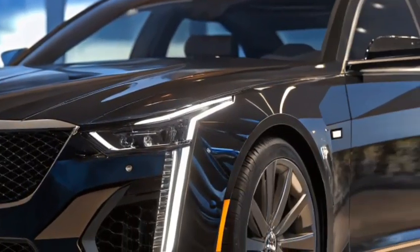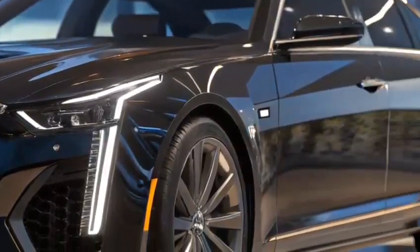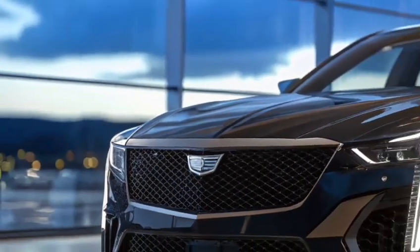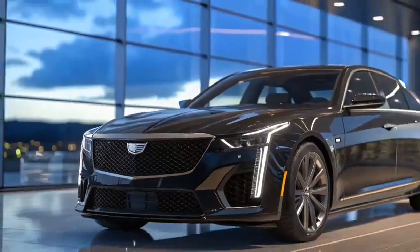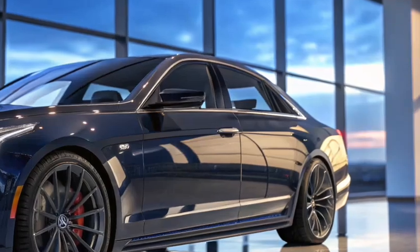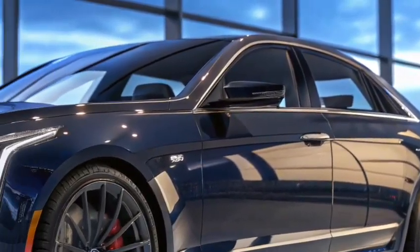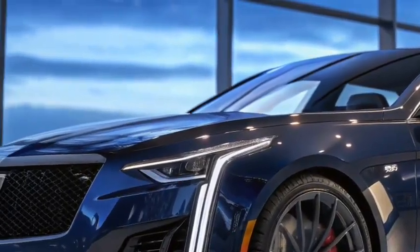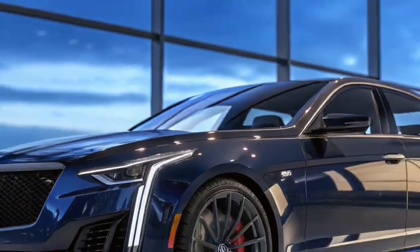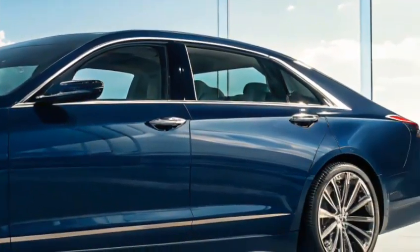In terms of competition, the 2026 Cadillac CT6 faces off against some formidable rivals including the BMW 7 Series, Audi A8, and Mercedes-Benz S-Class. While those models bring their own legacy and luxury credentials, the CT6 distinguishes itself with a blend of American design, cutting-edge tech, and a competitive price point. Cadillac's bold styling, high-performance engineering, and emphasis on innovation allow it to carve its own path in the ultra-competitive luxury sedan market.